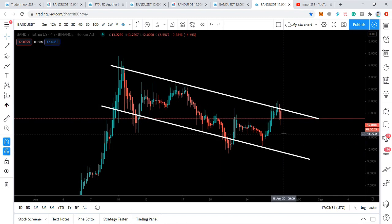I'll definitely post another update when I have more developments in the price action of BAND token. So this was the update on BAND token.